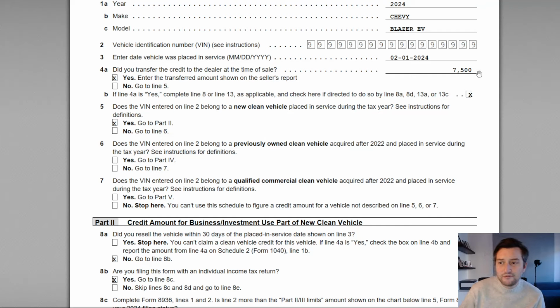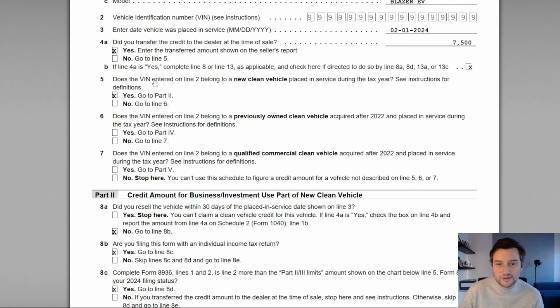So the vehicle that she purchased qualified for that $7,500 credit. So we've entered yes, and now moved on to line 4B. If line 4A is yes, complete lines 8 or 13 as applicable, and then check the box here if they're directed to do so by either of those line items. So we're going to have to go down to lines 8 and 13, complete those. But before we do that, let's complete the rest of this section.